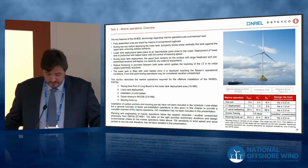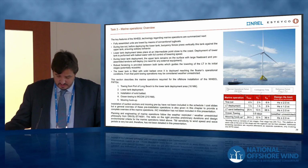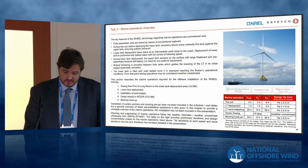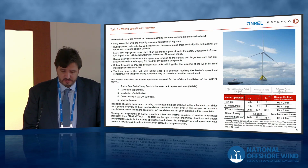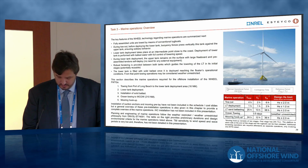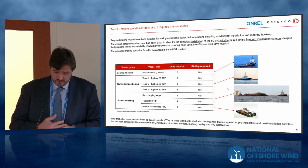very, very scarce. And with 3 installation teams in this case, we determined that a 50-unit wind farm could be installed in only one 9-month season. But yes, the hookup operation was the limiting factor, and that's what determined that for this we would need 3 different installation teams to make sure that we can use all the weather windows available.